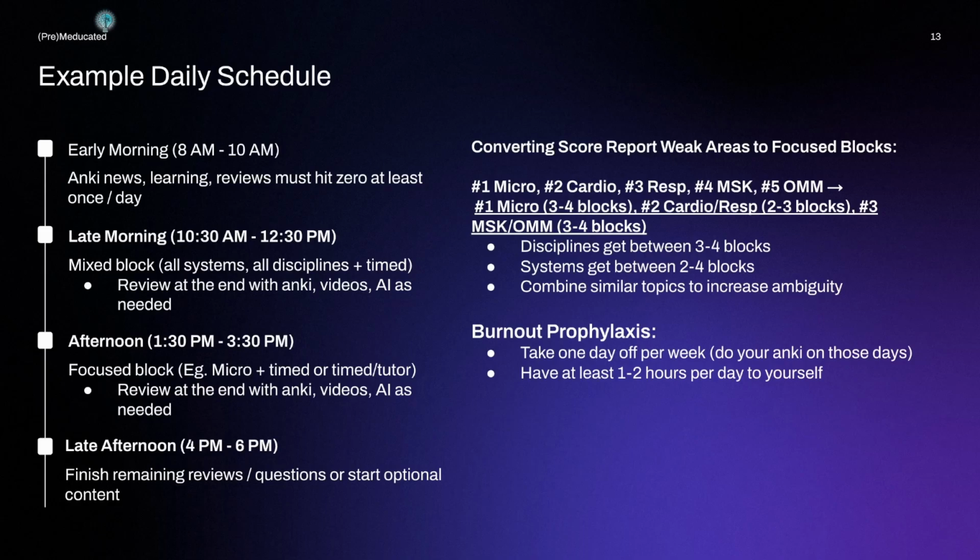I know that sounds crazy to some people, but trust me, mental health is real. You need at least an hour or 2 every day to prevent burnout. Please do not wake up and start studying immediately, then go to bed still studying. Plan in time for yourself at some point during the day.